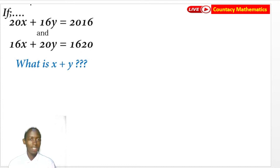This question looks very awesome because we can see that we've got a 20 over here, and we've got a 16. On the second one, we've got a 16 and a 20. The order is alternated: 20, 16 here, and 16, 20 there. But all that was just to play around with your mind.